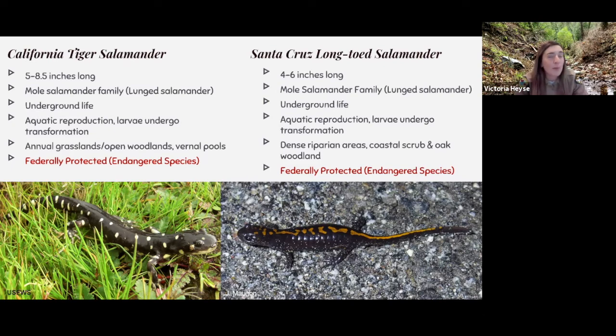Both of these salamanders are in the mole salamander family. As the name gives away, these salamanders like to be underground. So they spend most of their life in burrows, especially their adult life, and you're probably not going to see them in their adult form. They rely on other animals to dig most of their burrows for them, animals like squirrels and pocket gophers. So in order for them to have good habitat, there needs to be an active squirrel or pocket gopher population to keep those tunnels nice for crawling around in and stop them from caving in.